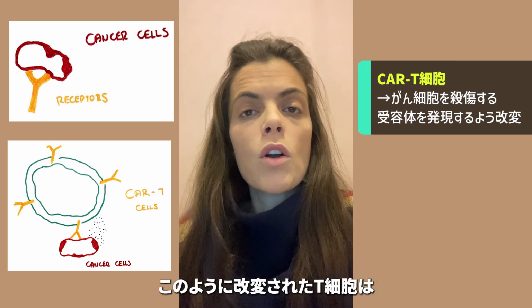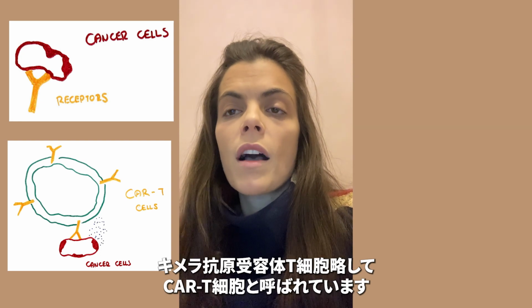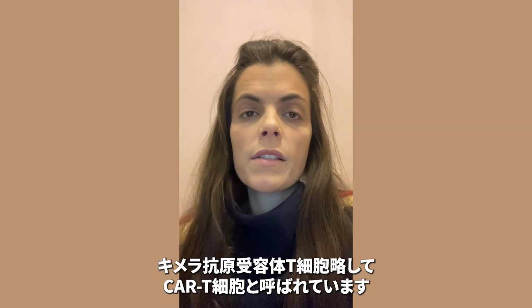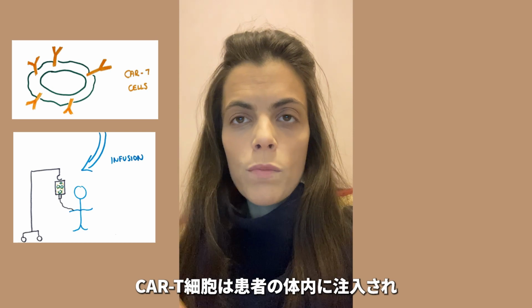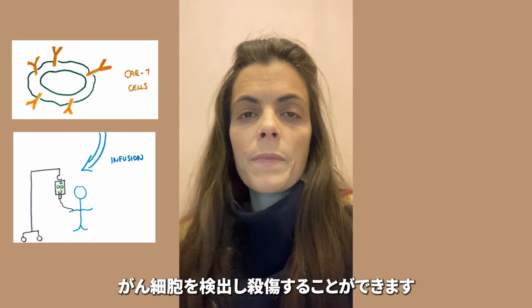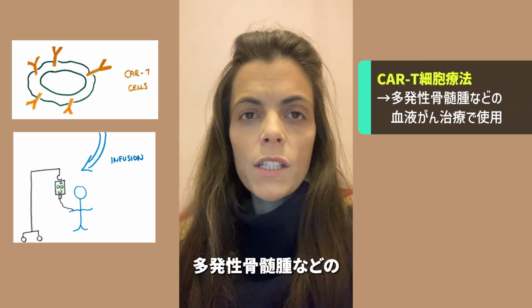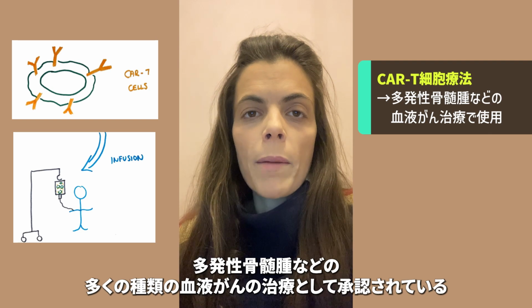Modified T cells are now called CAR-T cells. It stands for Chimeric Antigen Receptor T cells. CAR-T cells are infused back into the patient's body to detect and kill cancer cells. This highly effective treatment is approved for many types of blood cancers, including multiple myeloma.